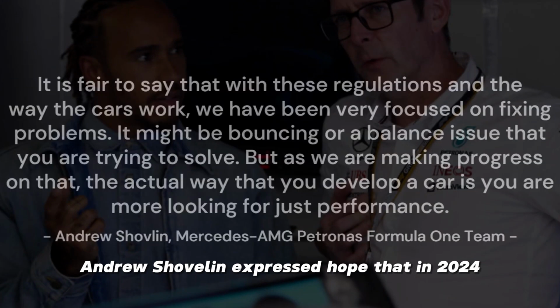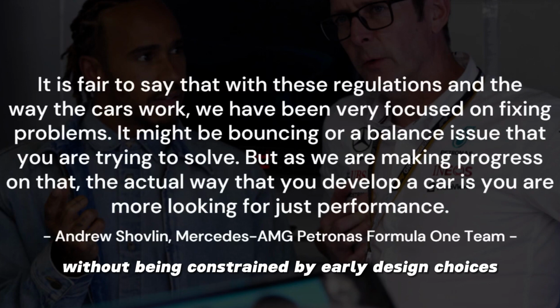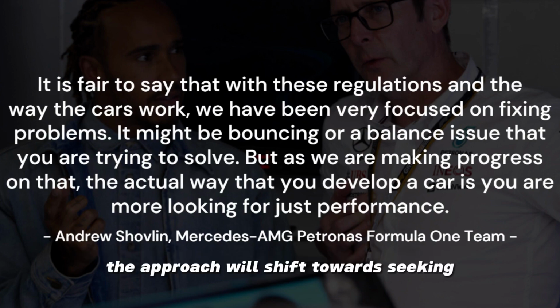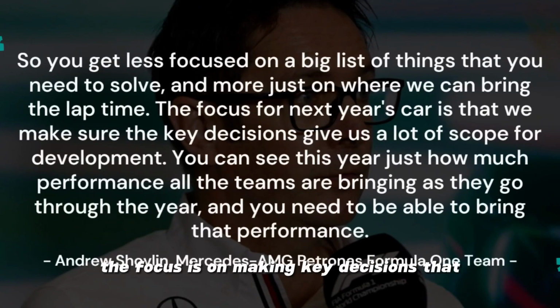Andrew Shovlin expressed hope that in 2024, the team can prioritize finding performance gains without being constrained by early design choices, as they experienced with the previous side pod concept. The approach will shift towards seeking lap time improvements rather than tackling a laundry list of issues. The focus is on making key decisions that provide ample room for development and enhancing the car's overall performance.